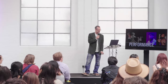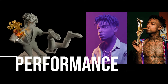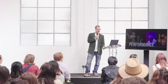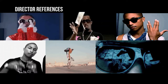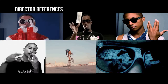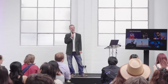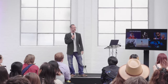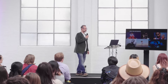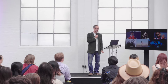To achieve the performance, we studied loads of references. We would receive these many, many page documents from the director with loads of GIFs like this, saying, what if they were doing this and this? And can you smush them together and fit it into 2 seconds? And we would do our best and try it out, and then we would either succeed or fail. There were quite a few animation loops that didn't make it into the film, but some of them did, and some of them were based on things just like this.